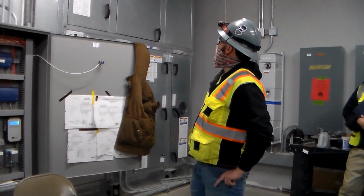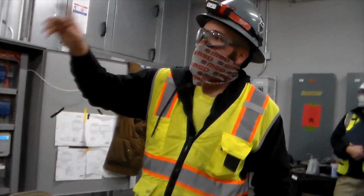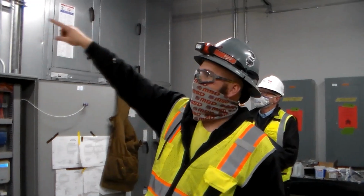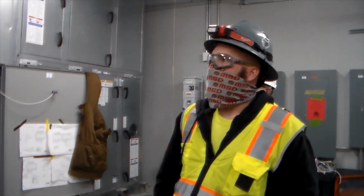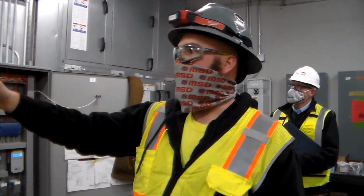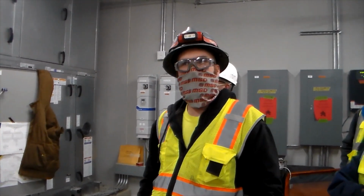That's a good idea. And then down at this end, you got your supply fans. There's your supply duct all the way at the end. So air will actually come through this way. Your heating and chill coil is down there as well. Filter section 2, right before the coil. Any questions on this air handler?